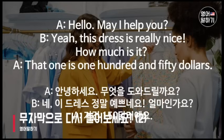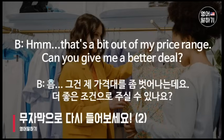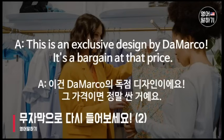Hello. May I help you? Yeah, this dress is really nice. How much is it? That one is $150. $150. What about this other one over here? That's $140. That's a bit out of my price range. Can you give me a better deal? This is an exclusive design by Da Marco. It's a bargain at that price.